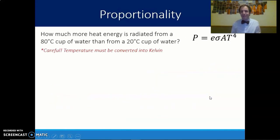There's another factor here that I just want to stress one more time on this particular equation. Stefan-Boltzmann's law has this weird raised to the 4th power. It's actually the only equation I can think of in physics that has an exponent of 4 involved.